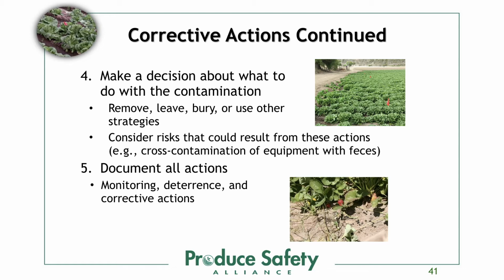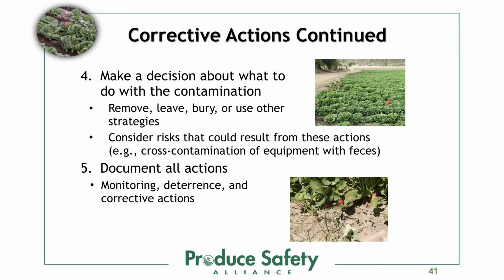If you're removing it from the field, make sure you have a shovel designated for that purpose. You don't want to use that shovel or a hoe to get the contamination out and then go hoe your crop with it, because that would contribute to cross-contamination. So have different color handled tools that everybody knows are specifically for removing contamination from the field. After you do that job, wash your hands before harvesting or doing anything else with the produce.